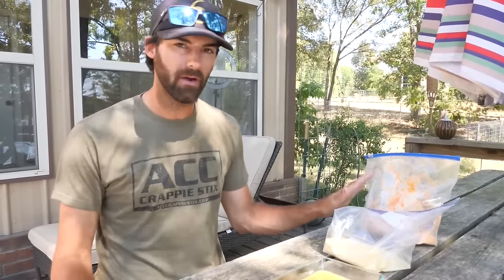All right, we are just about ready to start getting our fish ready to throw into the skillet. But first, we gotta get them all battered up so they can come out nice and crispy once we're done frying them.